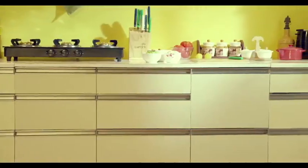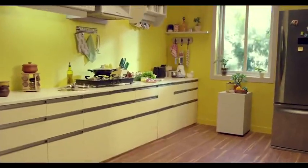With Skido, your kitchen takes its rightful place as the heart of your home.